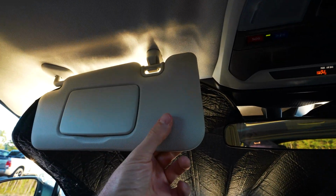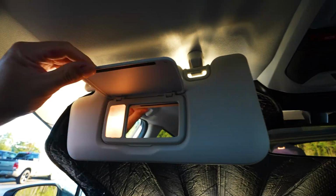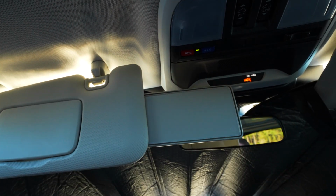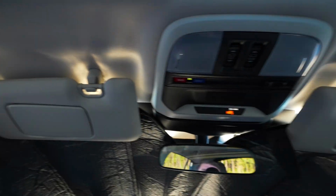The visor has like a vinyl covering over it, and it does match the headliner, which is a cloth material. It has a mirror with a light. A little extension here pops out, and a little place to put some papers or whatever there as well. Good for registrations, that kind of thing.